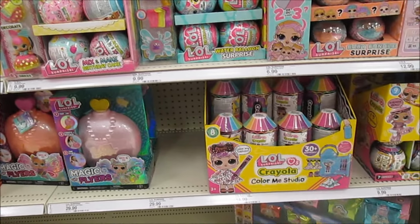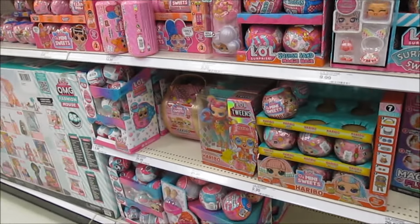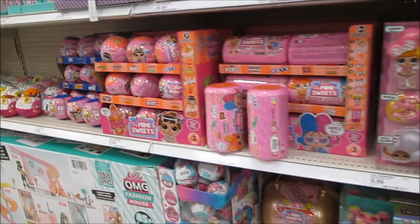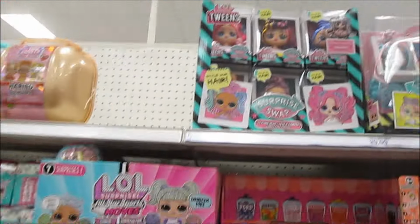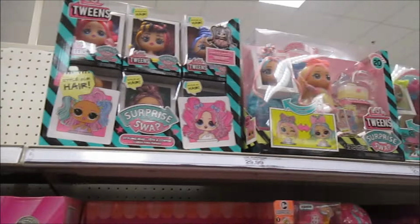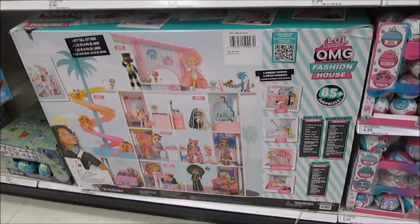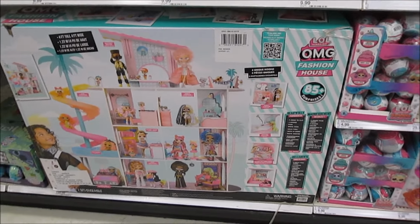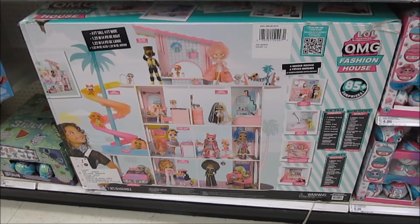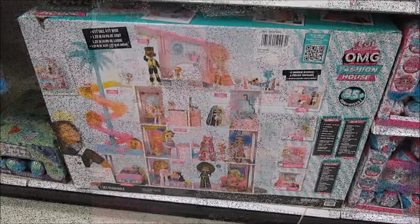Oh, there's the Colory Studios. Yeah, and the regular ones too. And they got Haribo and mini sweets. The heads for the sloppin' heads. Yeah, the heads. The Big House, formerly known as the House of Surprises. But this one doesn't spin around. This is a fashion house, so it doesn't spin around. No surprises. That's the difference between that and the House of Surprises. Right.